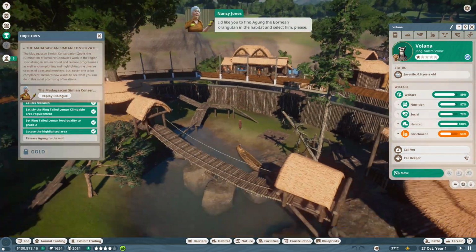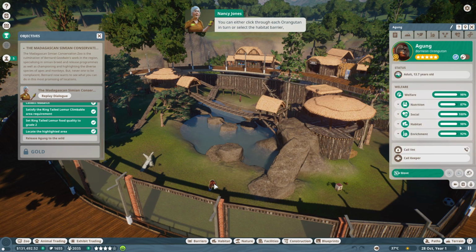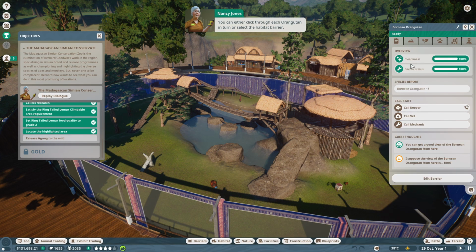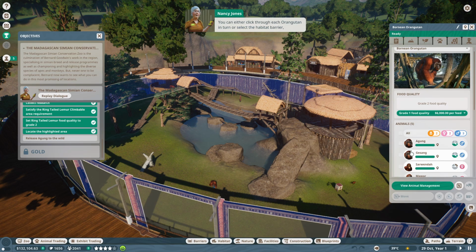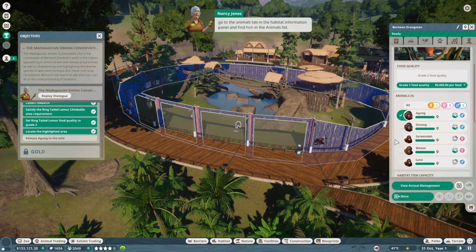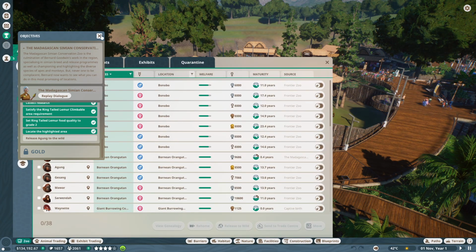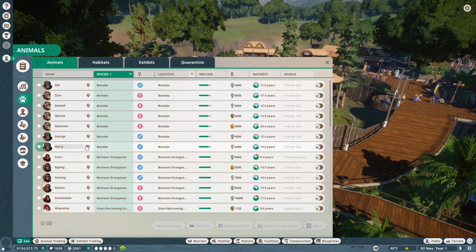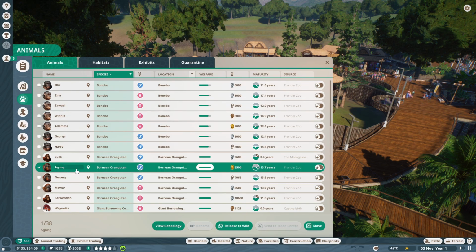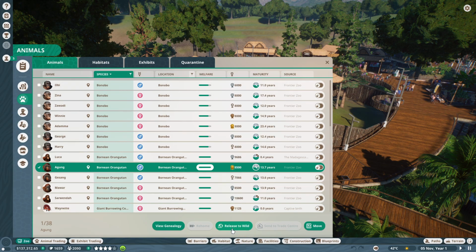Okay, I'd like you to find Agang, the Bornean orangutan in the habitat, and select him, please. You can either click through each orangutan in turn, or select the habitat barrier, go to the Animals tab in the Habitat Information panel, and find him in the Animals list. There we go, found him, click him, and it is him, right? Yeah. Release him to the wild.